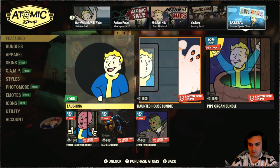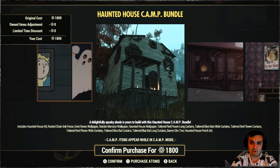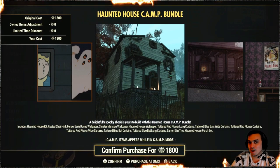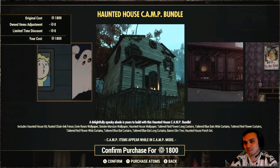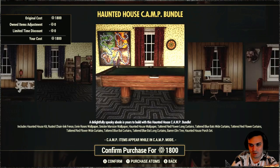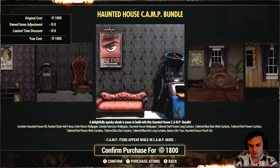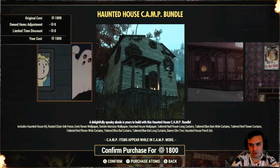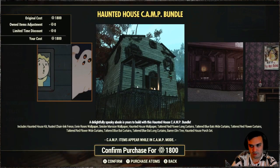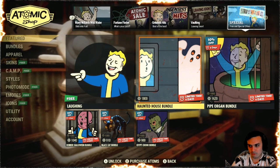And here we go. We also got the Haunted House bundle. So we got not only Merry Christmas and Happy New Year, but Happy Halloween, Trick or Treat took a return as well. Actually, this is a big bundle. I've never seen this one. Maybe it came out when I was away. I don't know, but it's got a whole bunch of stuff in it. Looks to be so.